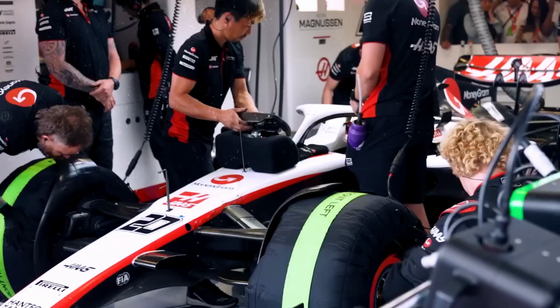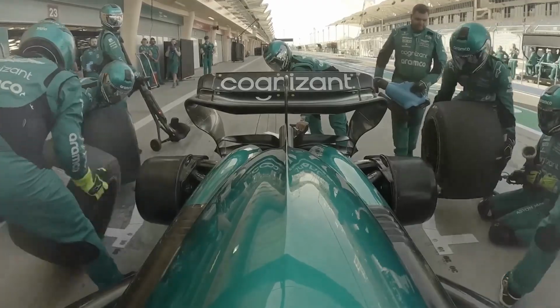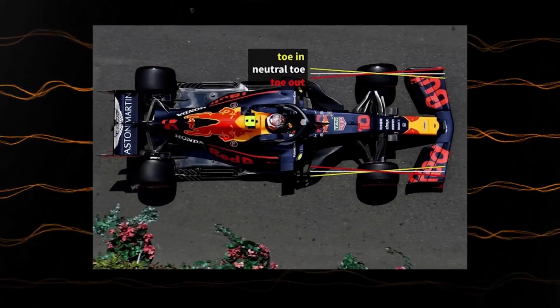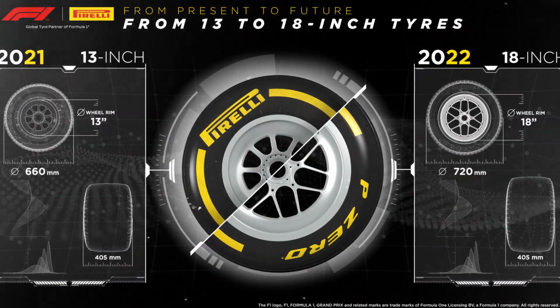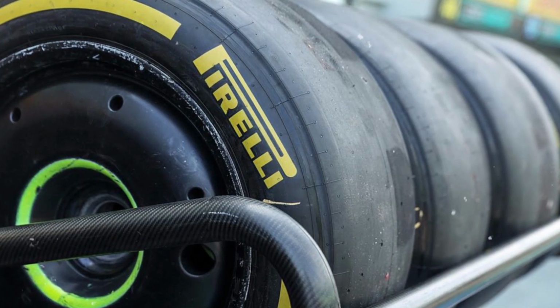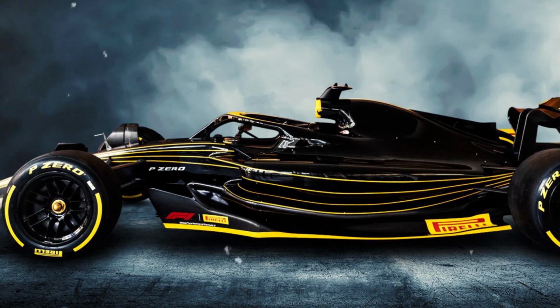Now, how do teams fight the temperature battle? Adding more downforce is an option, but on this circuit, it's like wearing a lead suit on a treadmill. Option 2 is cranking up the tire pressure. Pirelli just dropped the bomb with their minimum tire pressures for the weekend, higher than your stress levels during a Monday meeting. And the third, my speculative friend, is playing with the car's toe.